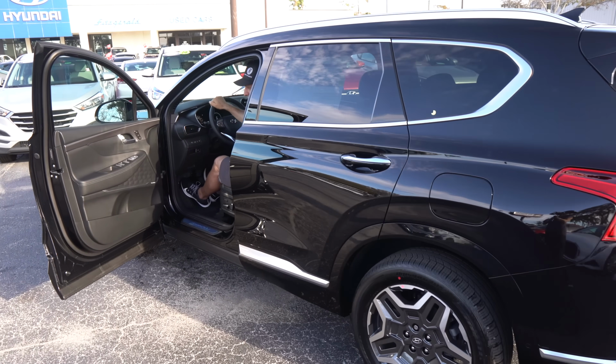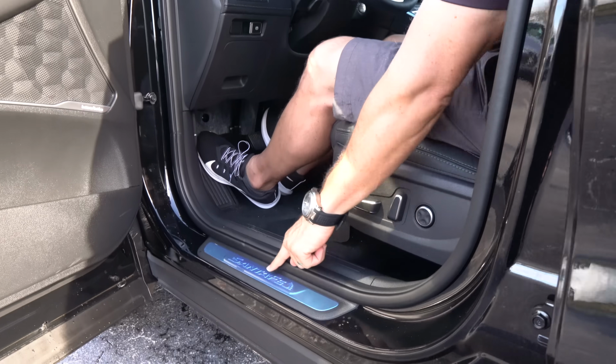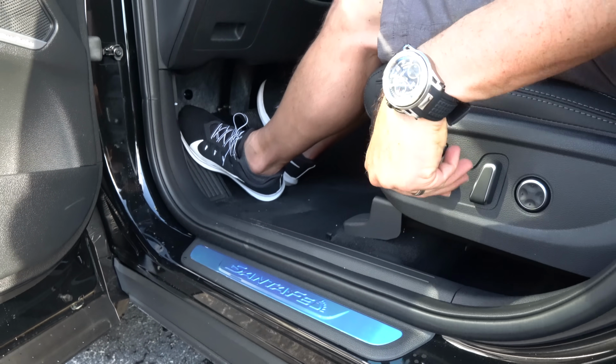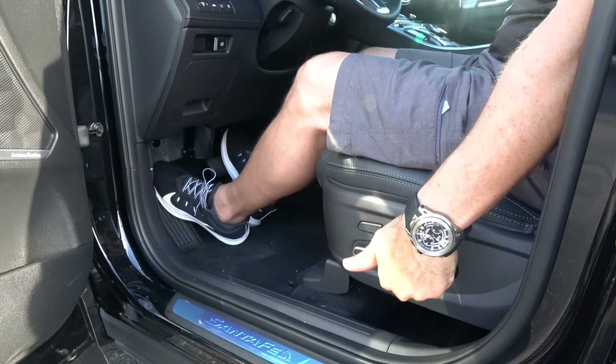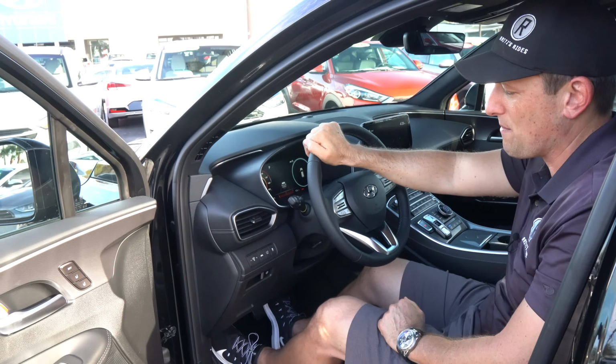Come over to the business end though, I want to show you behind the wheel of this Santa Fe. All right guys, business time behind the wheel. You do have 2 memory seat settings. I like the aluminum sill down here that says Santa Fe. Obviously this is protective PDI film that will come off when you buy your Calligraphy. You have your full power seat controls. I'm gonna have to zonk it, no massage seats. That would be a nice touch, especially when you're going top trim on the Santa Fe.